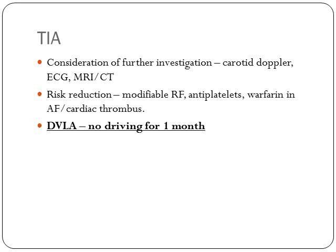And again, you want to do the same sort of investigations if they come in with a TIA as you would for a stroke. Find out why they've had that TIA and what you can do to prevent it from becoming a stroke in the future. And then another one to remember is you don't have to report it to the DVLA, but you have to advise patients that they shouldn't be driving for a month. And if they've had repeat TIAs, they shouldn't be driving for about 3 months.